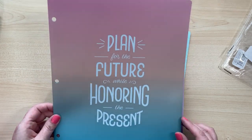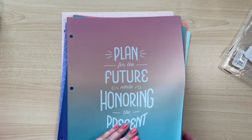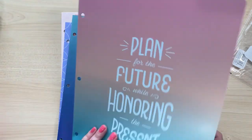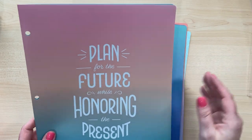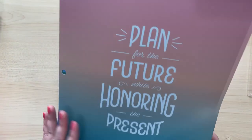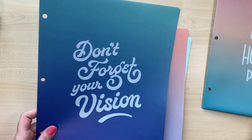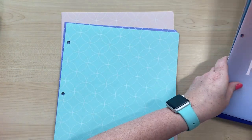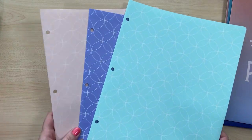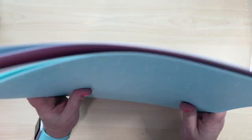These are 9.25 inches by 11.75, and they are standard 3-hole punched here. So these are going to fit in a binder. And this is what they're like. They are a plastic. I don't really have any other information, but they are poly folders. They feel plasticky to me, but you get: plan for the future while honoring the present. Don't forget your vision, and everyone is a work in progress. That is the Just My Type collection. And then you have this gorgeous mid-century circle collection as well. So each pack is $12 for 3 folders each.